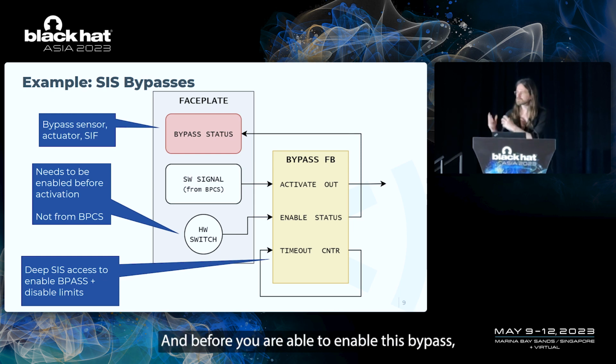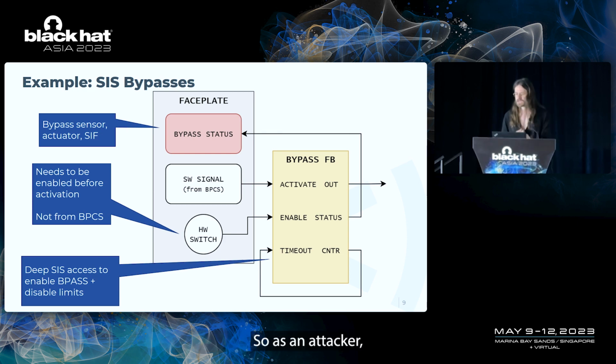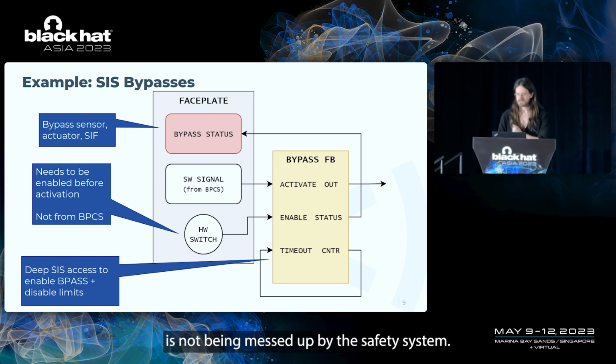And before you're able to enable this bypass, you typically have to flip a hardware switch. So even if you have full control over the basic process control system, you might not be able to enable this bypass yet. And there might also be timeouts, so you're able to bypass a safety function, but after a certain amount of time, it will be enabled again. So as an attacker, I will need to figure out a way to enable these bypasses and bypass these timeouts so I can make sure that my attack is not being messed up by the safety system.